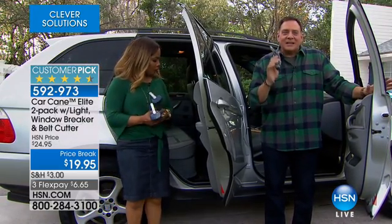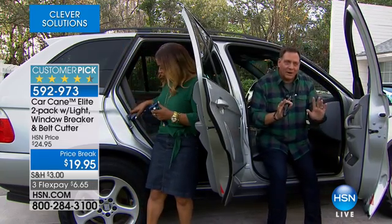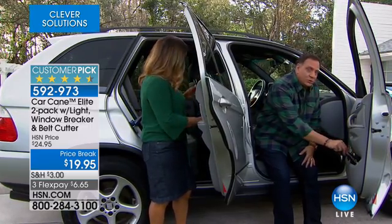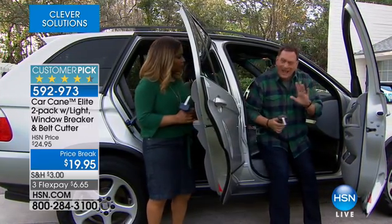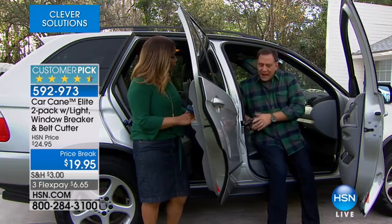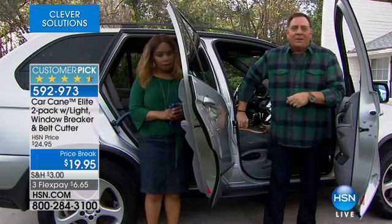No, and that's the thing, there are so many people out there that have this issue. So when you use this at home, when you want to get in a car, you can leave it in the door, the glove compartment, the center console, anywhere like that. Here's the strike plate. All I'm going to do is take the car cane and put it in there, okay? And then get my hands on this and just push up and get out of the car.